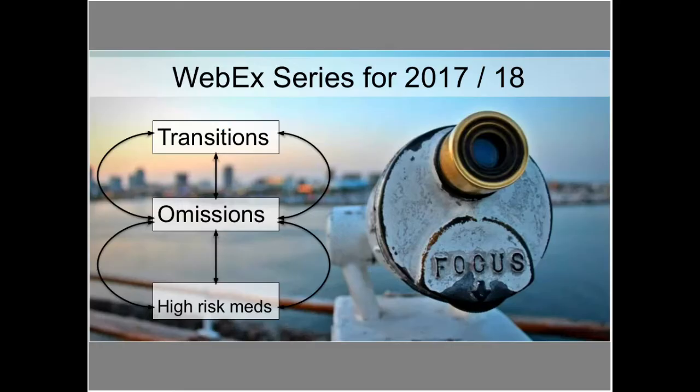Our WebEx series to date is focused on three key areas that we've been working on and supporting boards to focus on when it comes to medicines and medicine safety: transitions, omissions, and high-risk medicines. It's fair to say that we've realized, through our learning with boards, that these are all closely interlinked in terms of where we need to improve. But today we're specifically focusing on one of these key areas, high-risk medicines.